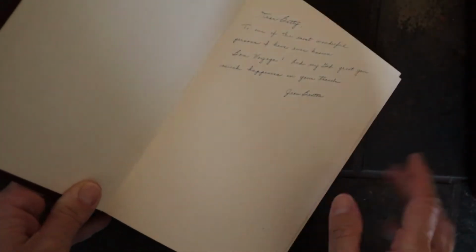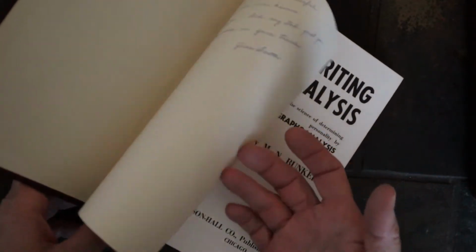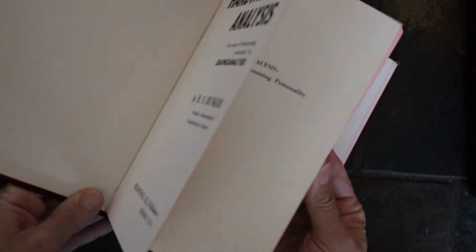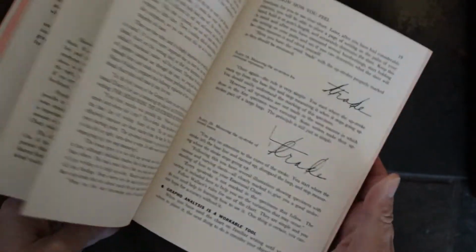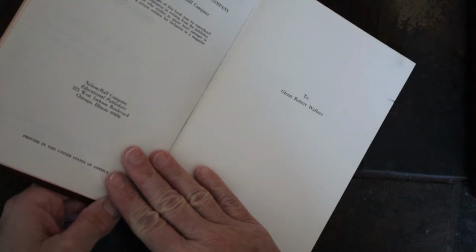And apparently Betty was a traveler, maybe. It says, "Dear Betty, to one of the most wonderful persons I have ever known. Really nice. Bon voyage, and may God grant you much happiness in your travels. Jean Benton." Don't know who Jean is. I don't know who Betty is either, but they must have been friends, and Betty must have been going on a trip. So Jean gave this to Betty, and I don't know why. I have no clue, but the copyright on this particular book was from 1966.